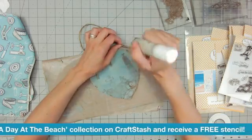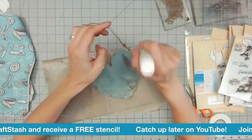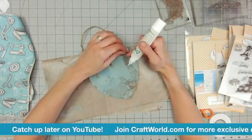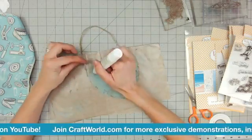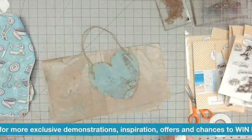So I'm just using my CraftStash glue here, which I've just had sitting the wrong way up. There we go. This glue dries perfectly clear, so I would always say put quite a bit on and allow your string to sit in it.